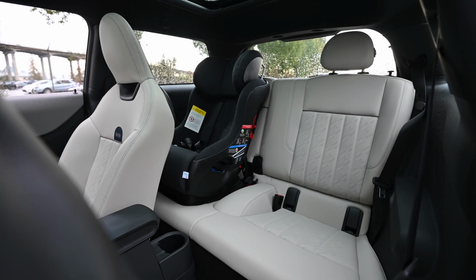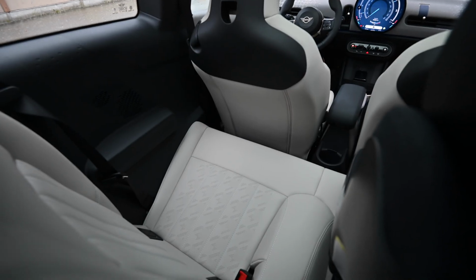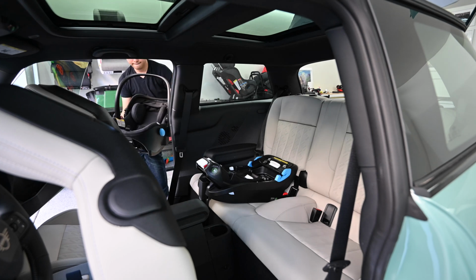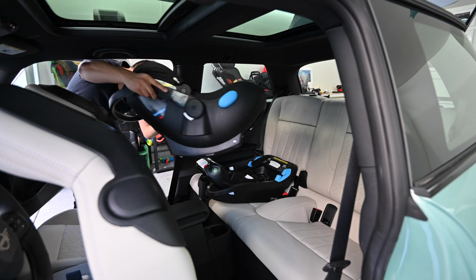Back seats, well, I do fit at 5'11". Headroom is okay, but legroom is very tight. And if you're thinking about carrying kiddos in here, well, I am a child passenger safety technician, and it's just very difficult. If you're putting an infant carrier in here, you kind of have to duck and squeeze them and really squish them together before you can put them in.